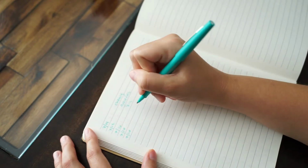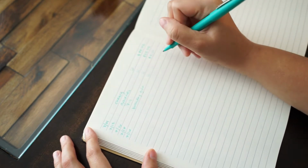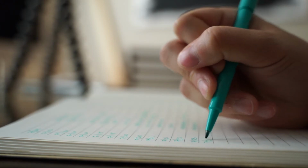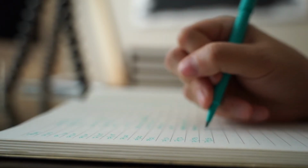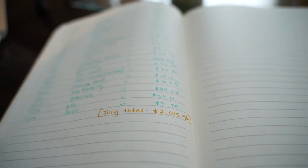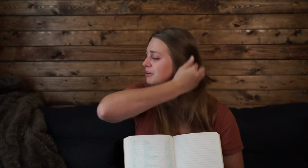So just starting right off the bat, one thing I did differently was I actually documented every expense that I had this month, excluding rent, in my notebook, in my budget binder. So I wrote down everything, including gas, all the stuff that I don't normally write into this journal. For instance, last month's total was a little over $300. The month before that was a little over $1,000. This month's total is $2,015.96. So as you can see, documenting every expense made a big difference.